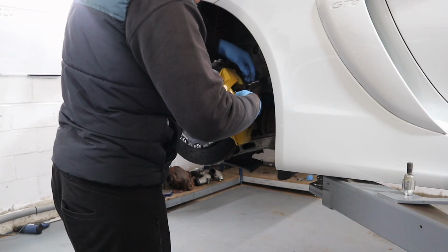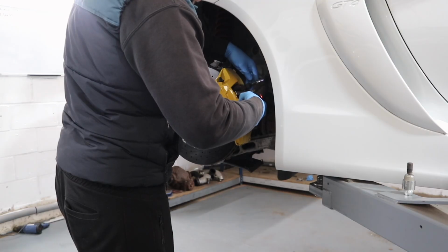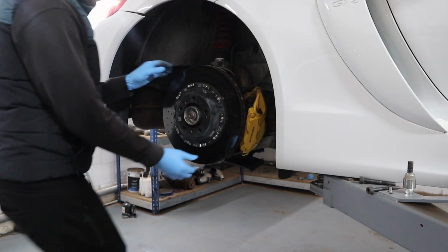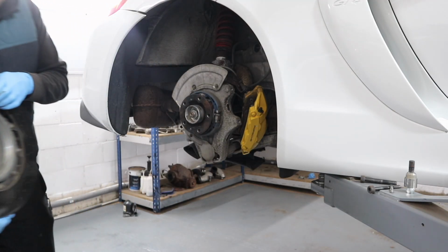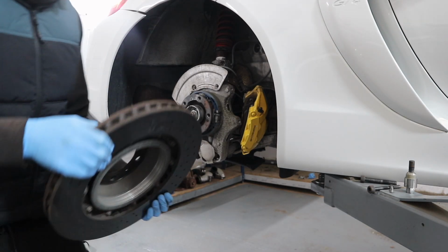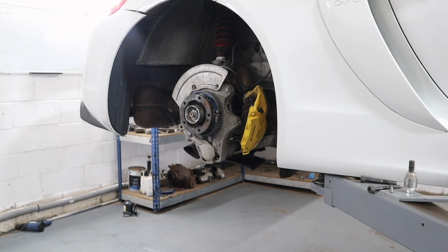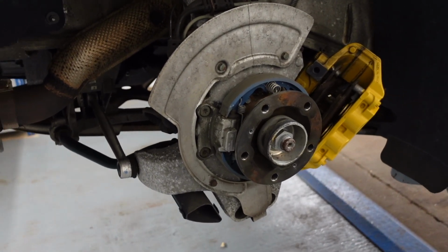Now I've tried something and I don't know if it's going to pay off or not, but we need to strip the offside rear to find out. Cool, I'll tell you what, this is very light. I'm going to say almost half as light as a steel disc. That's mad.